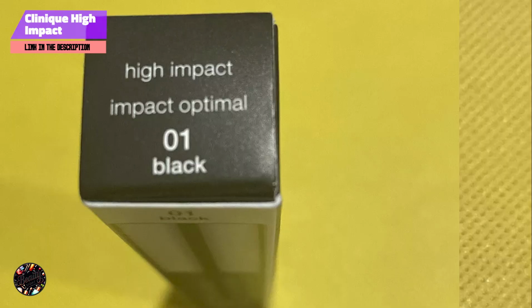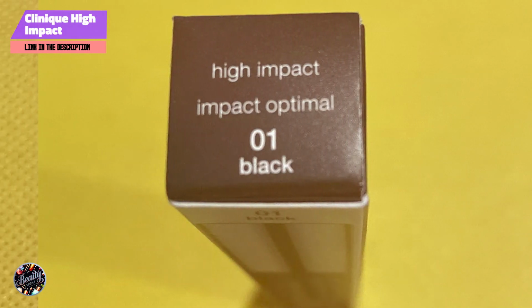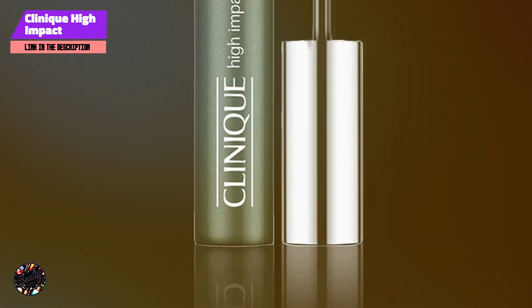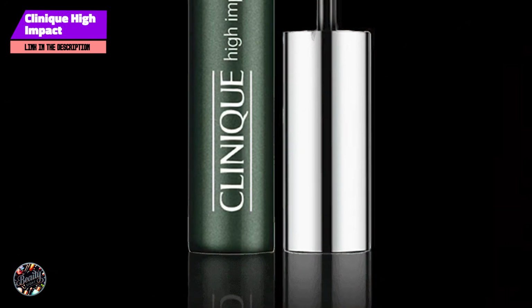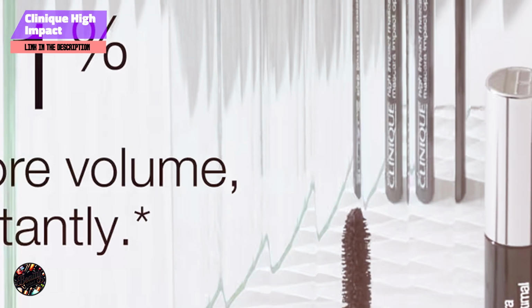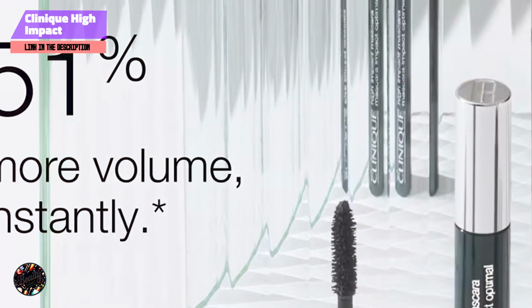Benefits and usage: ideal for achieving a bold yet natural lash look, this mascara provides impressive volume and definition with each coat. Apply by starting at the base of your lashes and sweeping the brush upward for a fuller, more defined effect. It's suitable for both daily wear and special occasions.